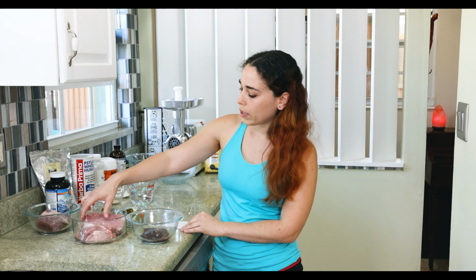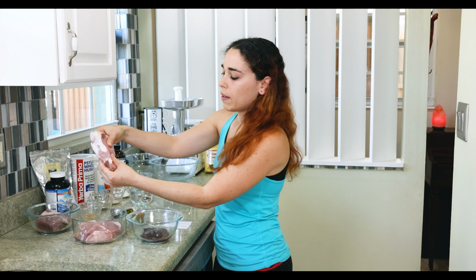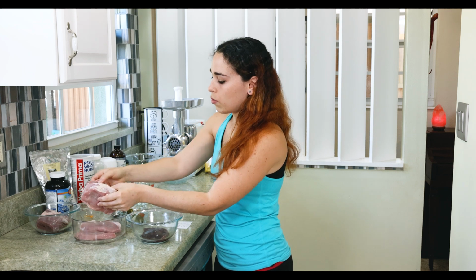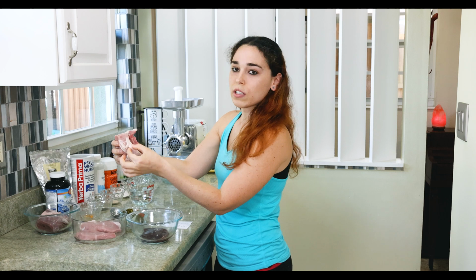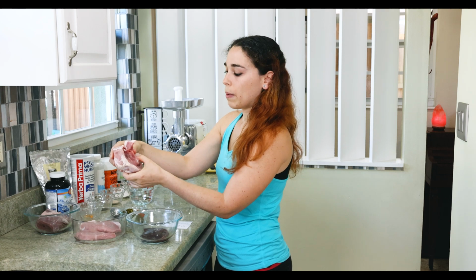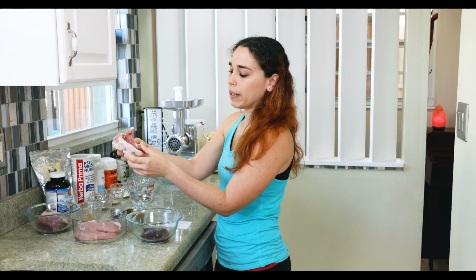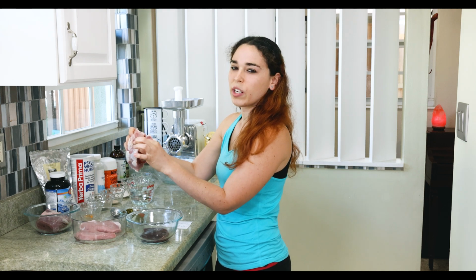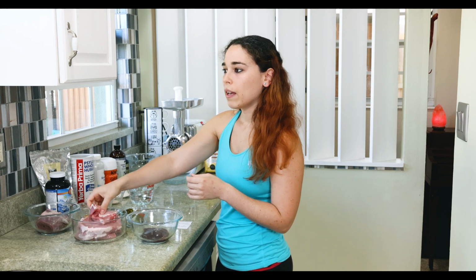So I have pork tenderloin here. I already cut it up, and as you see here, it has a layer of fat. I like to remove some of that fat depending on the amount of food I make. If I make a lot of pork tenderloin, I'll remove more fat. If I make a little bit, then it'll be blended in really well, and you don't want to remove all the fat. If you are using chicken, it is recommended to take the skin off.